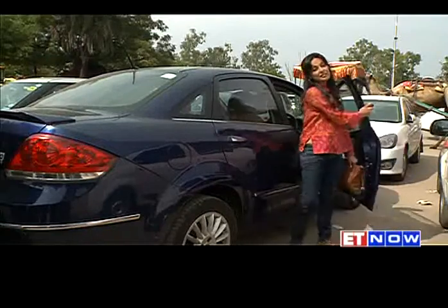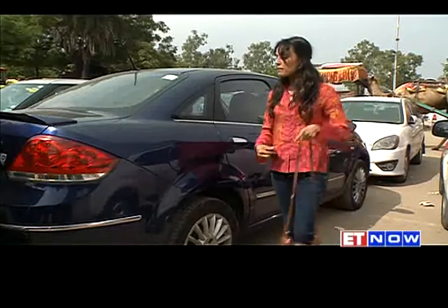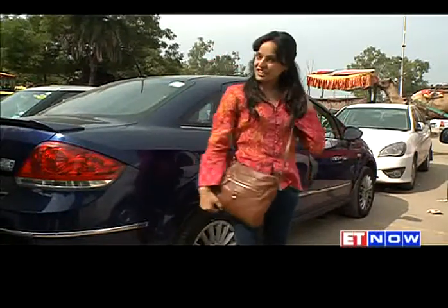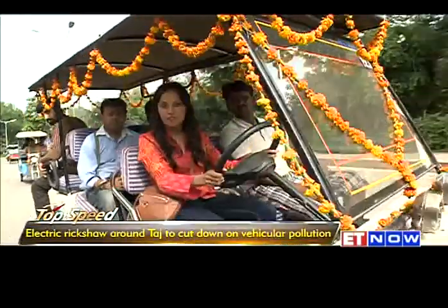I can't believe I've reached the Taj Mahal in just 3 hours, and that too in a relaxed manner. I've parked my car, now I get to hop into an electric rickshaw. The electric rickshaw or golf cart is a great way to cut down on vehicular pollution.